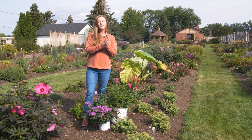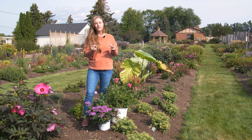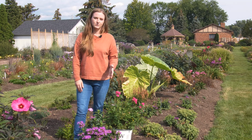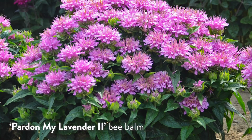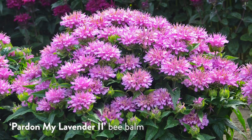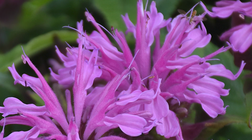If you want a truly drought tolerant shrub in its place, you could try butterfly bushes, aronia, bluebeard, and those plants would do an awesome job at being in a water-wise or drought tolerant garden. So we've also got this beautiful Pardon My Lavender 2 bee balm or Monarda, and this is an amazing summertime bloomer, always covered in pollinators, and just has the spunkiest little blooms imaginable.